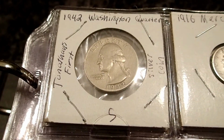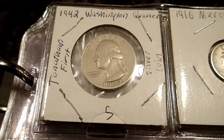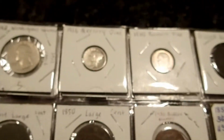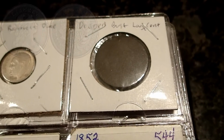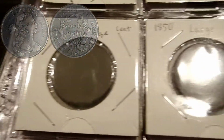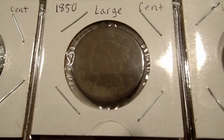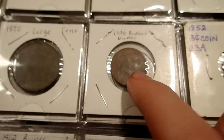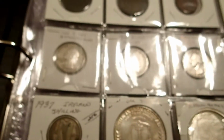Starting off up top here, that's my first ever silver, a 42 Washington. That was really cool. A couple other early coins. Straight bust large cent. That was my first ever large cent. My second ever was another date, and a beautiful 1850 large cent. My other coin was a Buffalo nickel. That was in my first couple months of detecting.